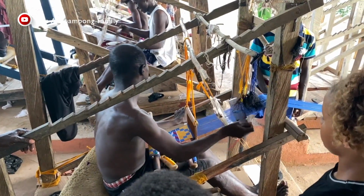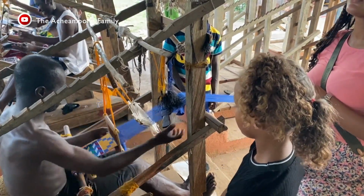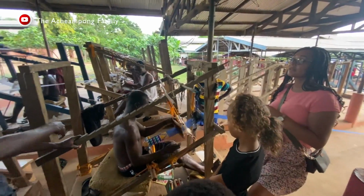So do all the people around here do the weaving? That is the major work of the people in this area? In this area. Okay. But the women are in charge of farming. Yes. And we are also in charge of the weaving.